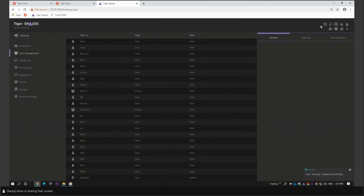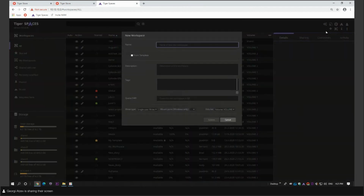The next step for the administrator is to go and create a workspace. Now, workspaces, once again, are created pretty easily. You put a name, a description, and you can put a tag for a quick search. And because spaces can grow dynamically, they are basically folders on your shared storage, you can limit them to a certain capacity so that they wouldn't exceed it. The essential part here is that there are 3 types of workspaces: single user write, in a way, volume level sharing. AVID Bin Locking works the same way as, for example, on AVID Nexus. And multi-user write, where everybody can read and write, as long as you don't give different permissions.